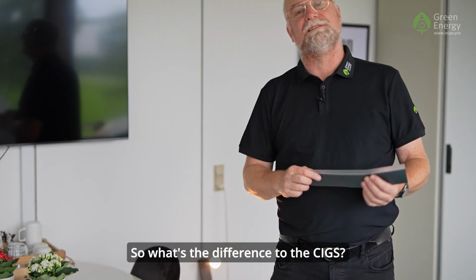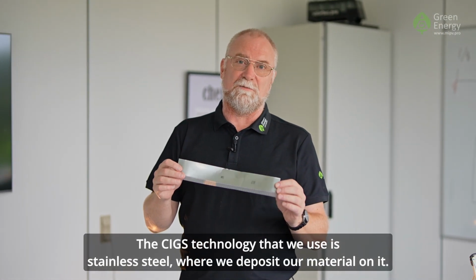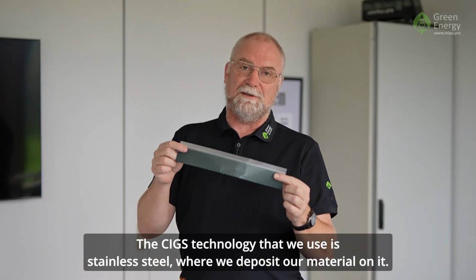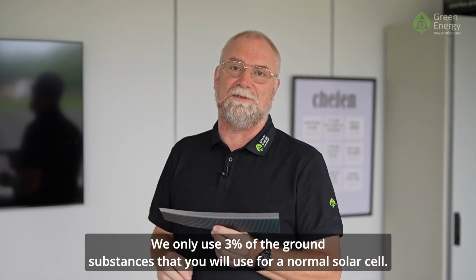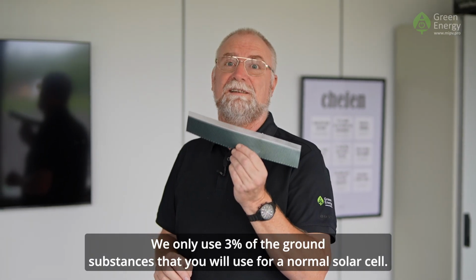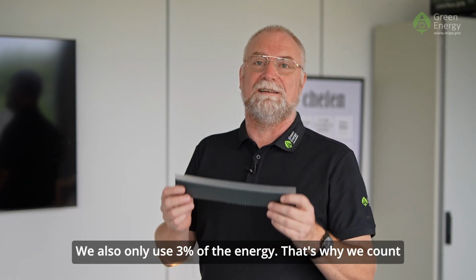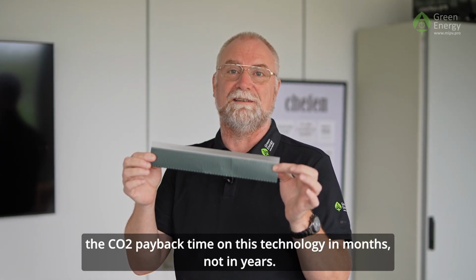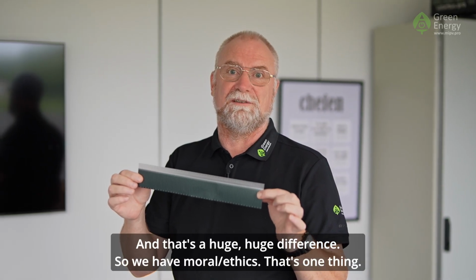So what's the difference to the CIGS? The CIGS technology that we use is stainless steel, where we deposit our material on it. We only use 3% of the ground substance that you would use for a normal solar cell. We also only use 3% of the energy. That's why we count the CO2 payback time on this technology in months, not in years. And that's a huge, huge, huge difference.